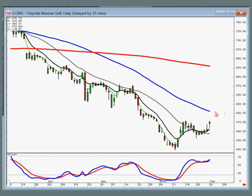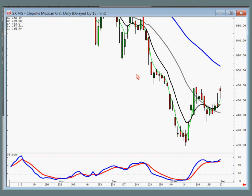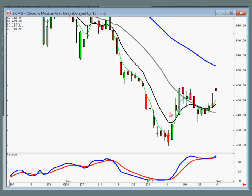Chipotle, there's your slow curve setting up. So we've had the stutter step, in this case the stutter step being that slow curve. You didn't really have a true signal down here, so that's why you would not consider this a reversal. But whenever I see an up day in a downtrend, it's telling me, yeah, you're probably going to have a bounce, but it's not going to be a full-scale reversal.